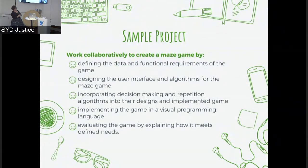Designing the user interface with algorithms, incorporating decision-making and repetition algorithms in their designs, implementing the game in a visual programming language, still visual programming at this stage, and then evaluating how that meets the requirements that were first established. So that's quite sophisticated. If we think a 10 to 11-year-old can do that by the time they finish year six, pretty cool, right?